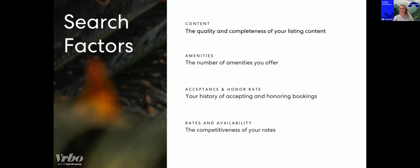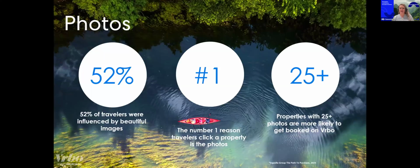Other factors can also include acceptance rate, making sure that you're accepting your bookings in a timely manner. Instant book is preferable, not canceling on travelers, and of course, competitiveness of your rate, as that is going to factor in really importantly to travelers. It is a limiting factor for people, so that goes in there. So let's dive into what else is going to be included when we talk about listing content.